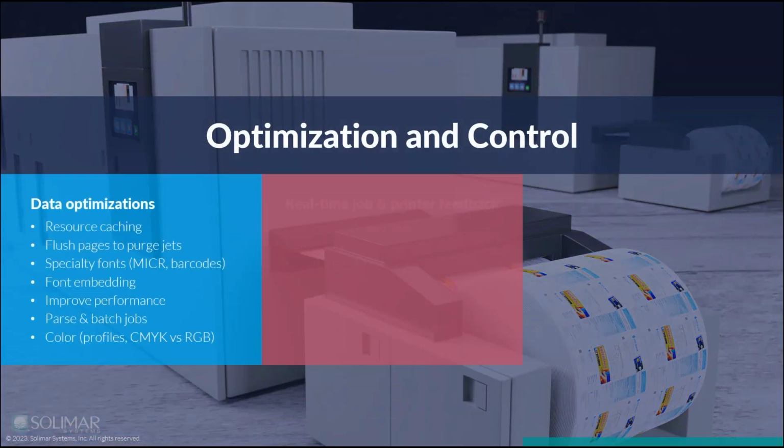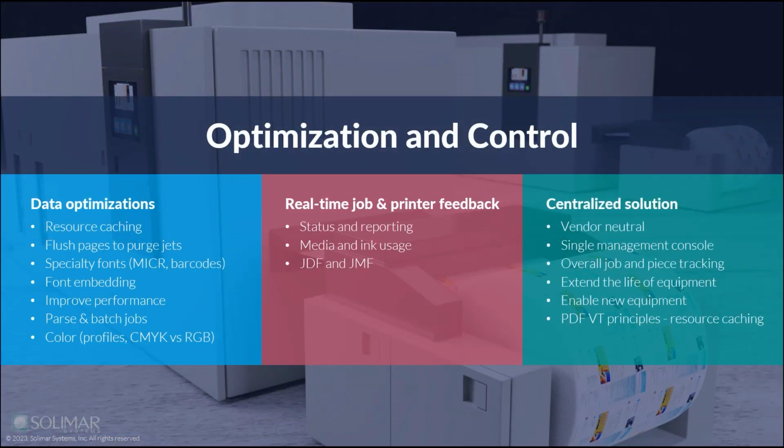Keeping inkjet printers running at rated speed is a key area that many companies have a focus on, and the Chemistry platform assists with this in multiple ways. Some common requirements the solution helps with are optimizing print streams so they process more efficiently, supporting various vendor-specific formatting needs such as resource caching, specialty font calls like MICR, color specification, flushing the inkjet heads by inserting pages with colored bars, embedding fonts, and supporting direct mail, commercial, print-on-demand, and transactional applications with a single solution.